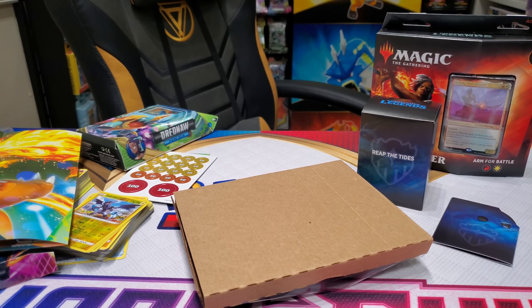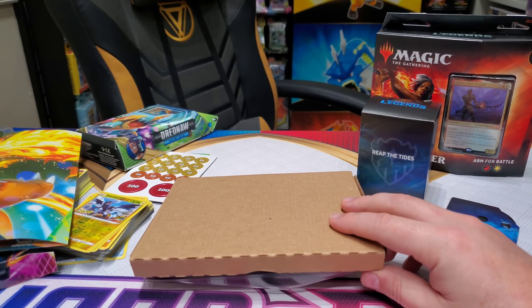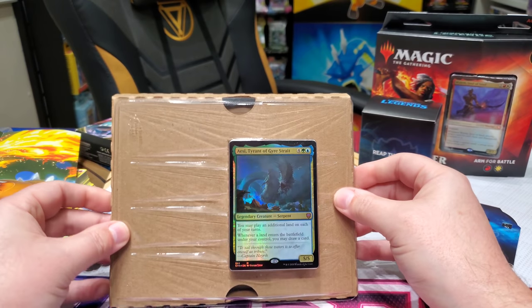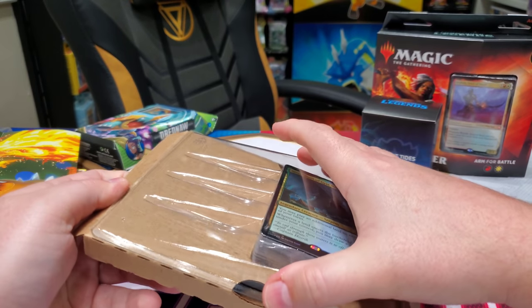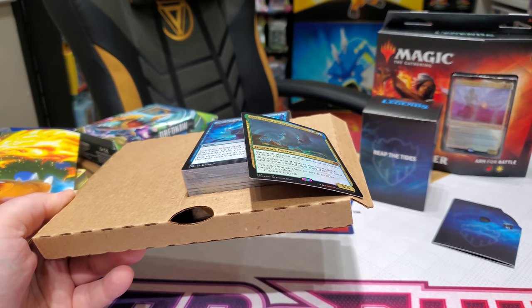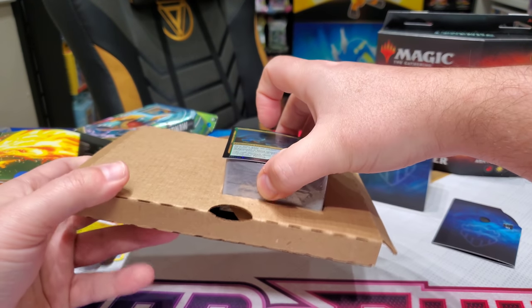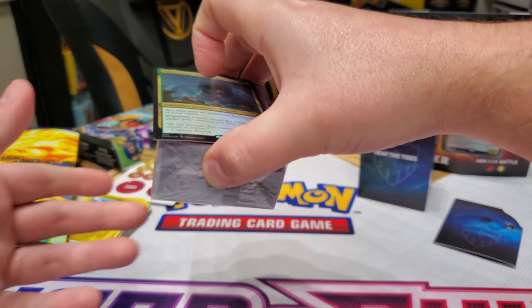Step 1, shuffle your deck. Step 2, place it down. Step 3, reset your counter to 40. Step 4. Wow, here we go. Step 5. Distract your opponent by eating a booger and then cutting their deck. Wow, that's so plain. I was not expecting that.